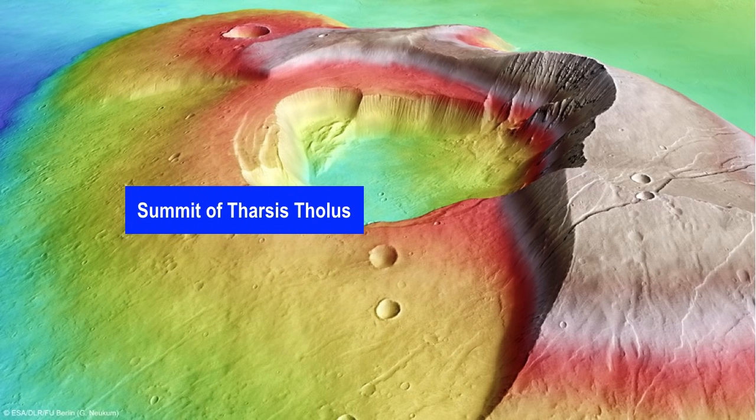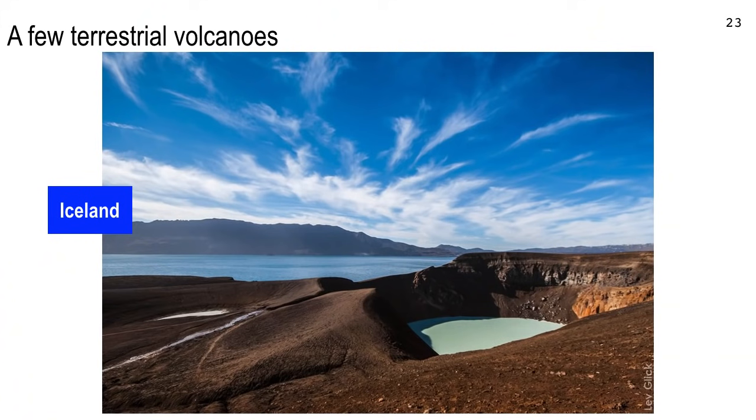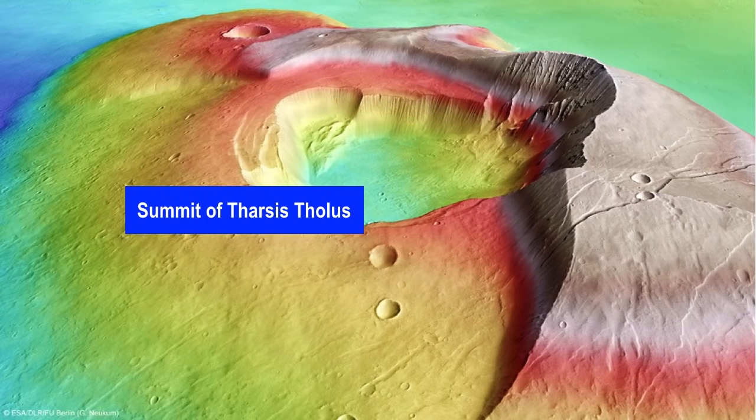And this little thing right there, where the black arrow is pointing, that's the summit of Tharsis Tholus. Now, let's compare that to some terrestrial volcanoes. Look at that. That's a volcano in Iceland. Wait a minute, let's go back here.